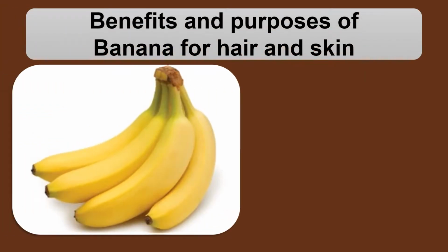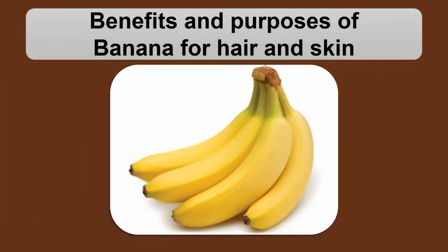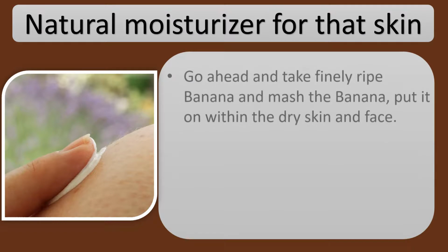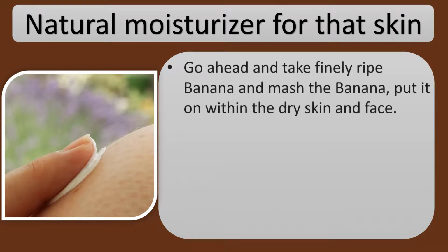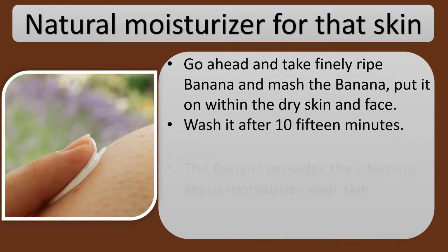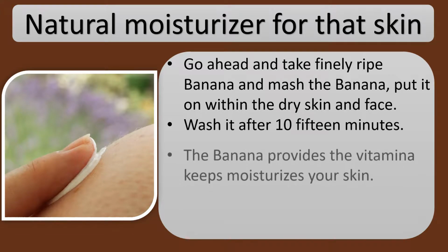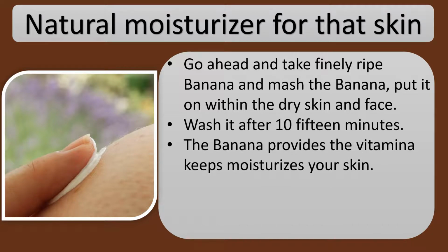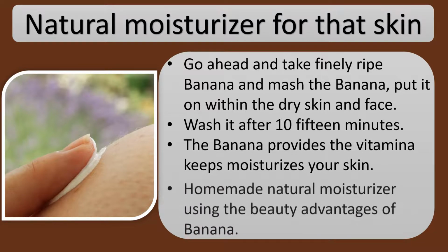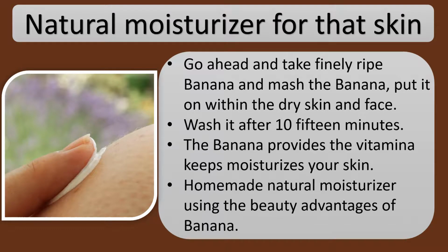Benefits and purposes of banana for hair and skin. Natural moisturizer for the skin. Take a fully ripe banana, mash it, and put it on dry skin and face. Wash it off after 10-15 minutes. The banana provides vitamins and keeps your skin moisturized. A homemade natural moisturizer using the beauty advantages of banana.